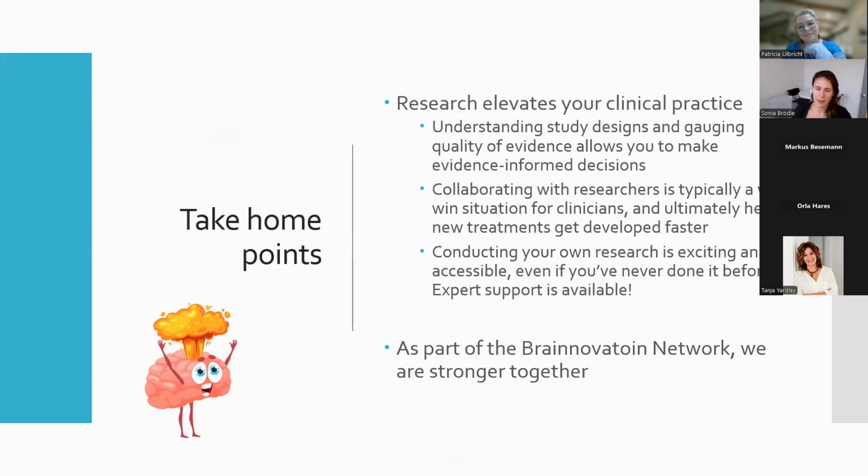And then the other part, if you remember that map, and this is my future vision for the Brainovation Network, is that we're stronger together. So we don't need a research team at every single Brainovation clinic. We have a research team here, and we can help you navigate a lot of this.